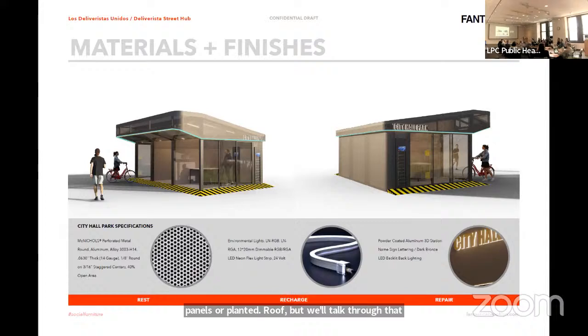Any other questions? Yes, Commissioner Lutfi. Yeah, so this is like a prototype, correct? For the future. I don't know who's answering this.